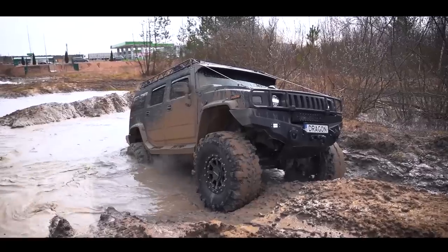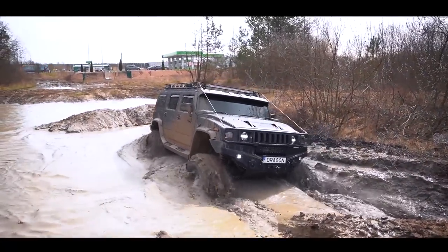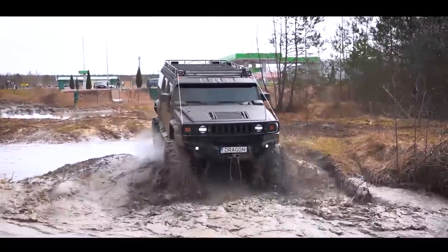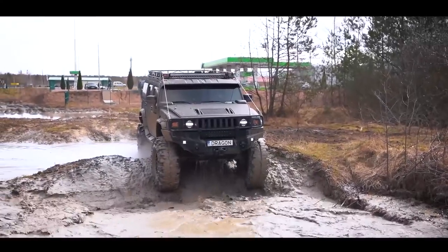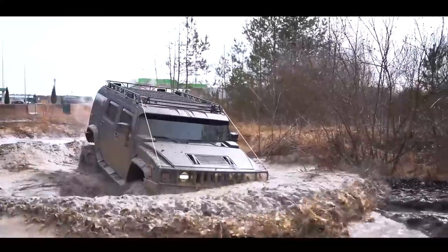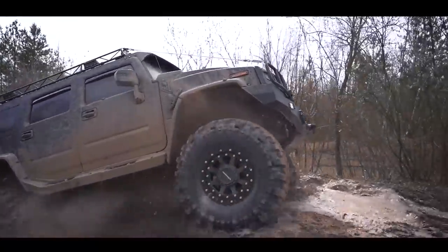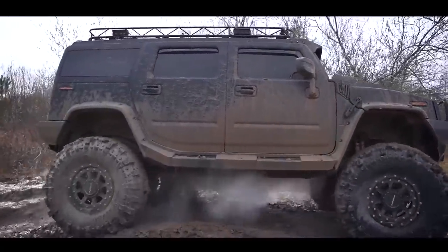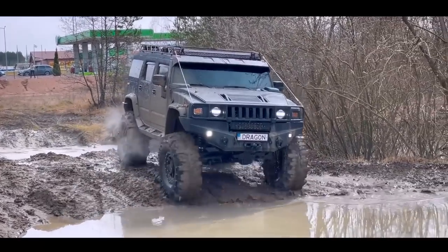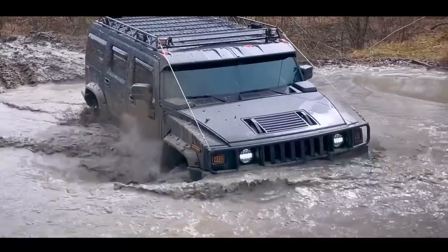It's not that easy. He will wash the wheels and leave. It's a monster. Well done. Very beautiful car and very powerful.